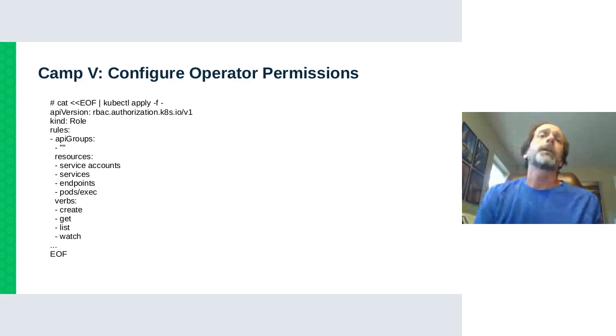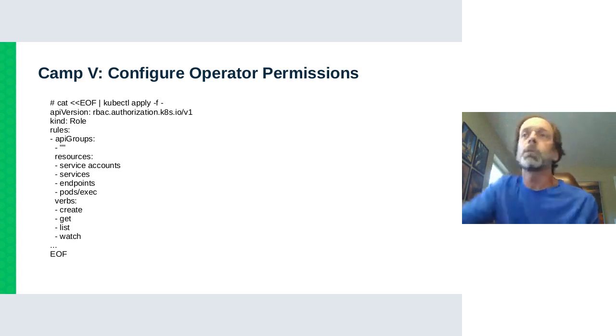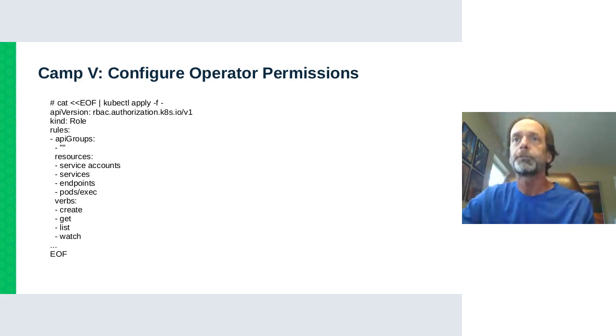The KubeVirt operator needs some additional permissions beyond that provided by the default pod service account. We already said it needs to do things like create pods to run the KubeVirt components. So the operator includes some role resources that define what API groups and resources it has access to and what actions it can take on those resources. And this slide shows a small snippet of the operator's role resources with respect to pods, essentially.